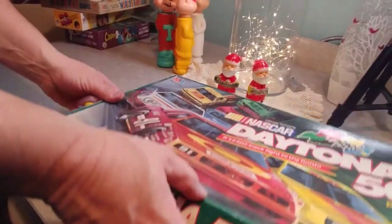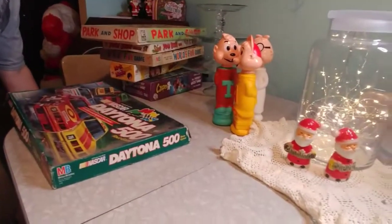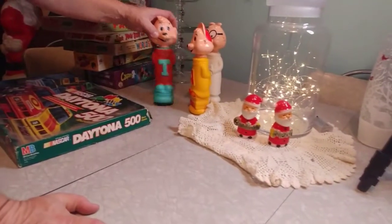But wait, there's more. There's so much more, and I'm so excited. All right, you want to show Alvin, Simon, Theodore real quick? And then I'm going to get this out.